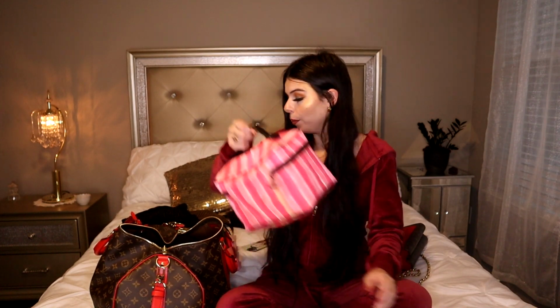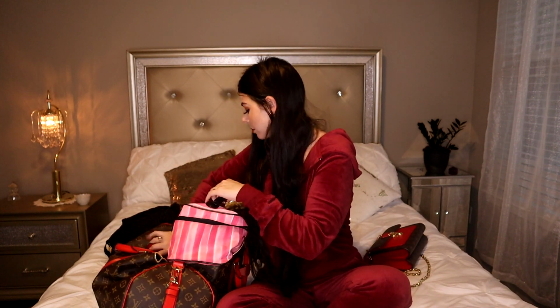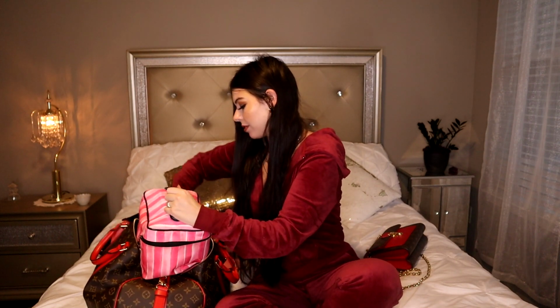I am kind of sad that I think Morphe discontinued his line because I really do love the Morphe Jeffree Star setting spray because it smells like strawberries. So that's kind of sad. But yeah, this is packing incredibly light for me.